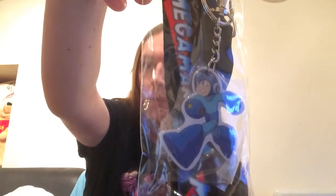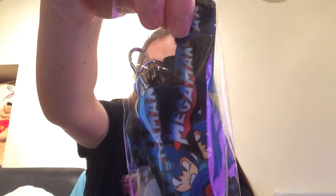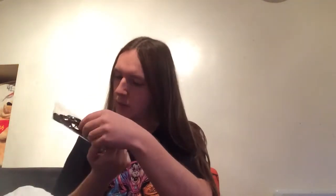Right, I have no idea what these are called. All I know is I have a Street Fighter one of these as well, which is really cool. It has Ryu doing a Hadouken on it. It's one of those you put around your neck. And it's a Mega Man one, so you've got your standard Mega Man on it, and Mega Man is on the actual necklace, sash bit or whatever. It actually says Mega Man, and has his face, pointing his little cannon at you.